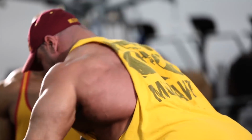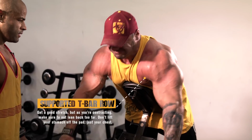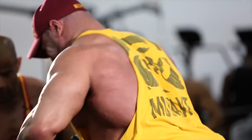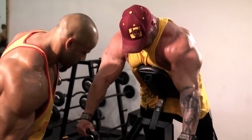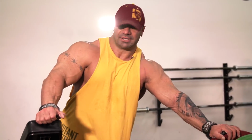On these, the main thing you guys want to focus on is getting a good stretch, but as you're contracting, making sure you're not leaning back too far. You shouldn't be lifting your stomach off the pad, just the top of your chest, that's it. Just arching the back, pulling the chest up, getting those elbows as far behind you as you can. You'll see that throughout our working sets.